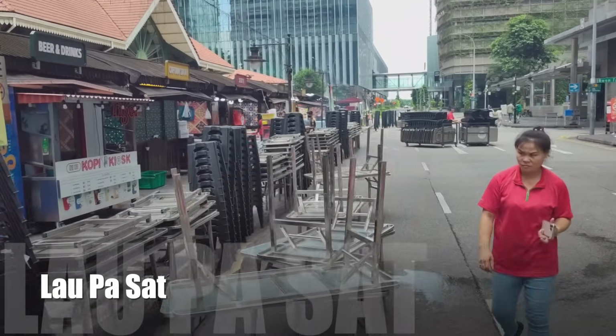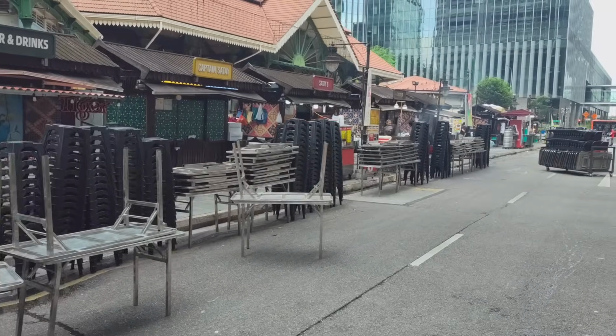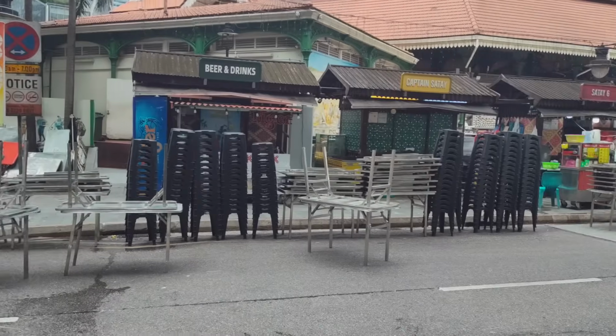Being a huge fan of barbecue, I was so excited to be able to find outdoor grilled food. So I found this area where they had a lot of satay grills set up. Let me show you.